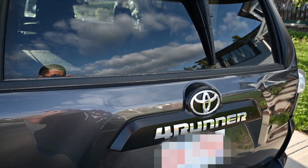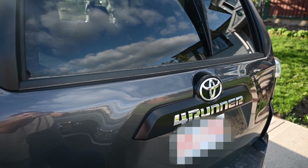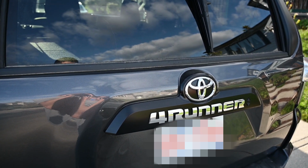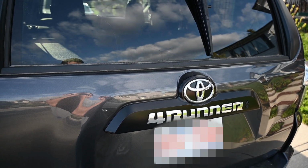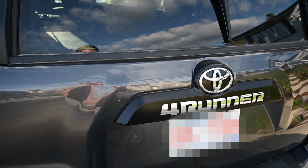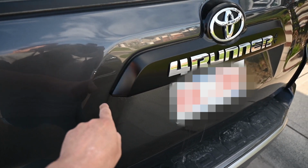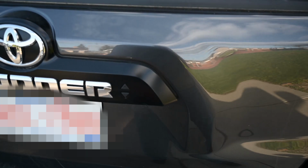So I've been noticing there's at least two defects on the new 4Runner that I've been noticing on 4Runners from 2020 up, and I'll go over them really quickly here. The first issue is the rear garnish is destroying your rear hatch paint, particularly in the corners here and here.